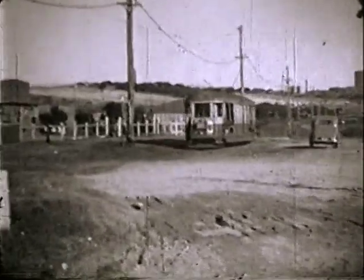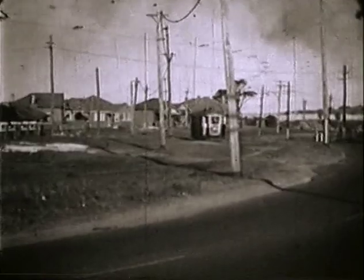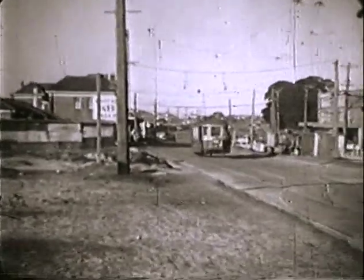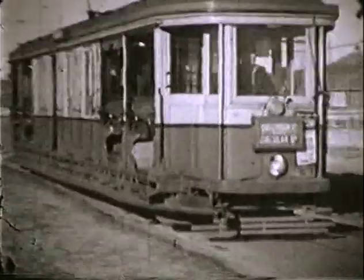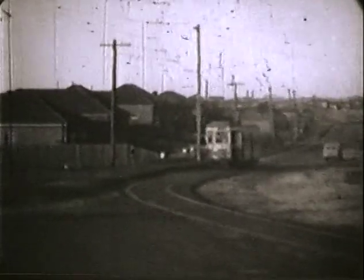An inbound tram near the end of the line in Bunnerong Road near Hassel Street. Inbound in Perry Street at the Bunnerong Road corner. The Matraville line had one of only two level crossings in Sydney between a railway and a tram line, in Beecham Road. The other one was on the Balmain line in Rozelle.